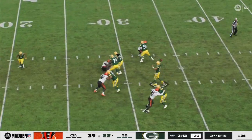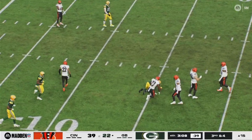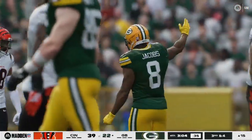After the sack, another pass on 2nd down. Underneath it goes, catch made by the running back. And they have this well into the red zone now at the 15.